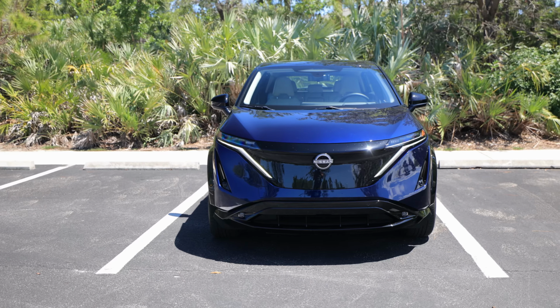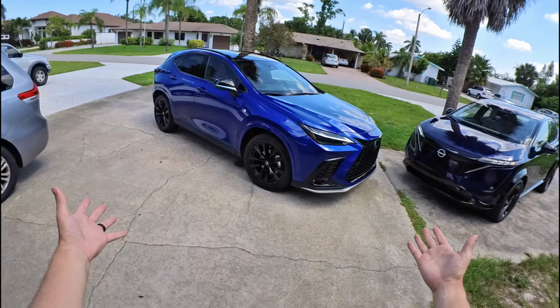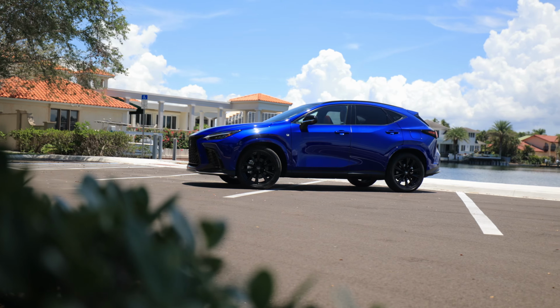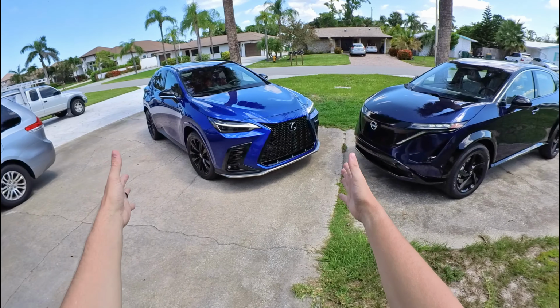Let's start with the looks. Both of them are very cool, handsome vehicles. I really like the looks of the NX overall, and I think it is an improvement over the last generation. Is it a better looking vehicle than the Ariya? Well, the paint colors, no, this is a 10 out of 10 paint color.